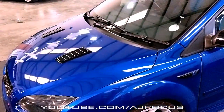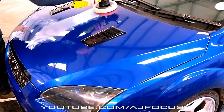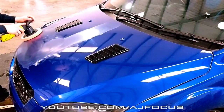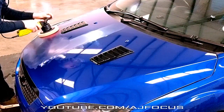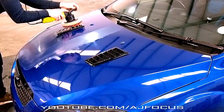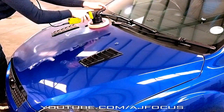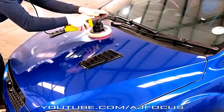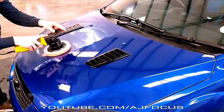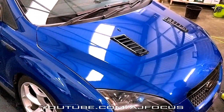Just gonna quickly give the bonnet a quick mop over and just see if we can hide some of the light scratches on there. That looks good, I've only done that side. You definitely see a bit more shine in it.